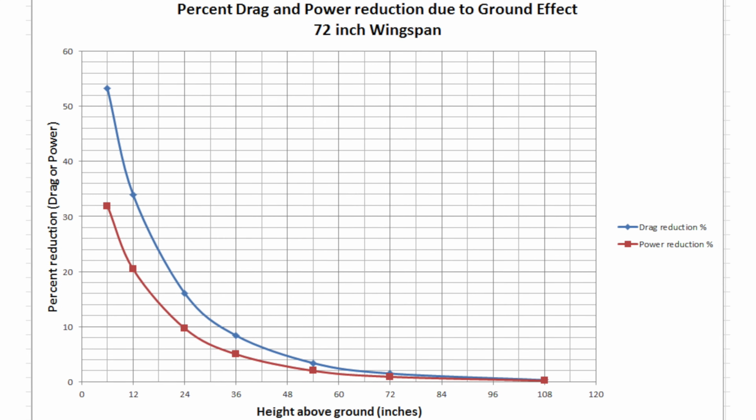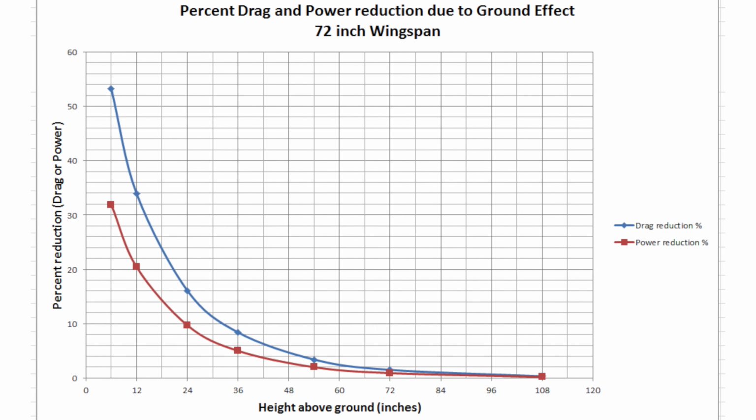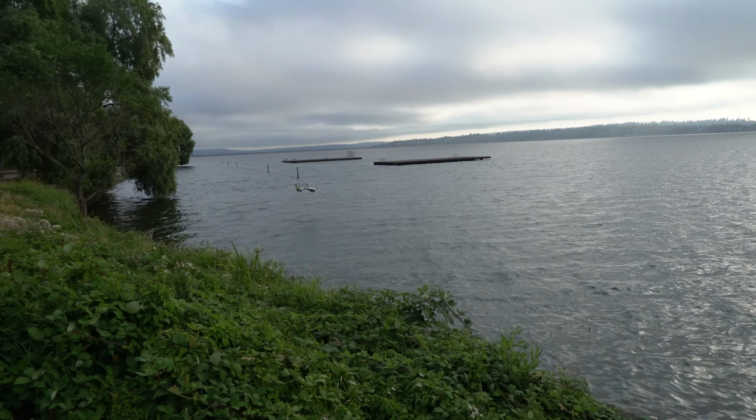One thing we can do is estimate the theoretical efficiency increase based on data from the old aerospace textbooks. This graph shows that for an airplane of this size, flying 24 inches high will result in a 10% power reduction, and flying 6 inches high will result in a 32% power reduction. Pretty cool.